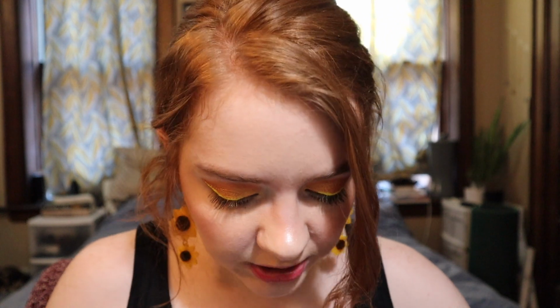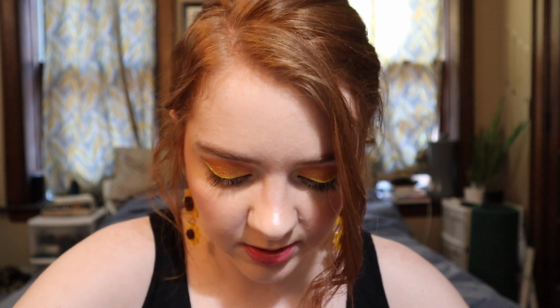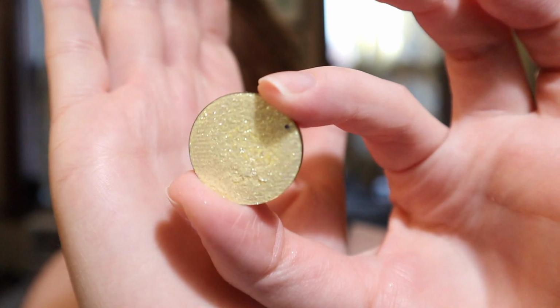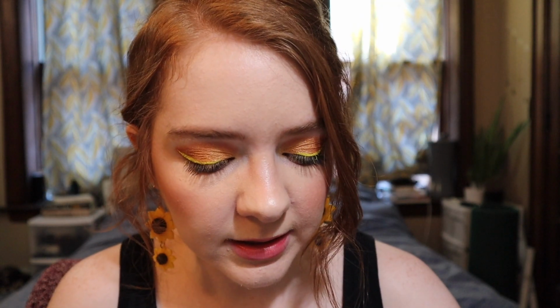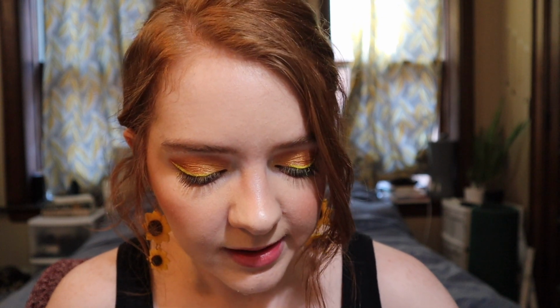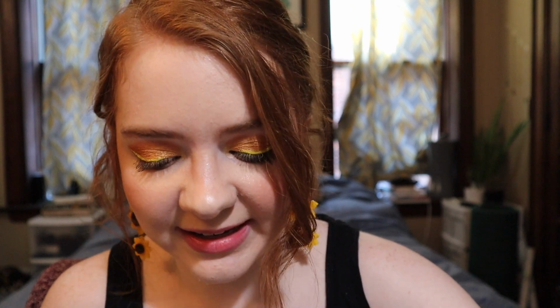And next up, I'm gonna rearrange these just a little bit because I want similar colors next to each other. So next up, we've got the shade Butter Pucker. Looks like this. And this one is yellow again, but more buttery, I guess. I don't know how to describe it.